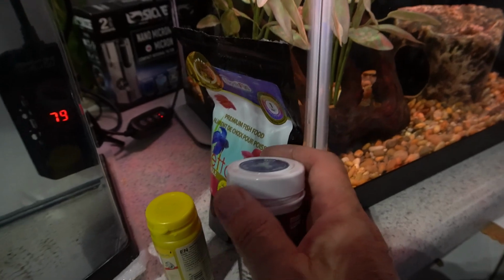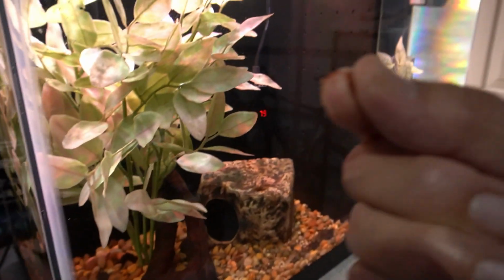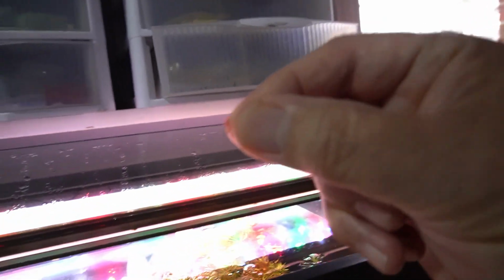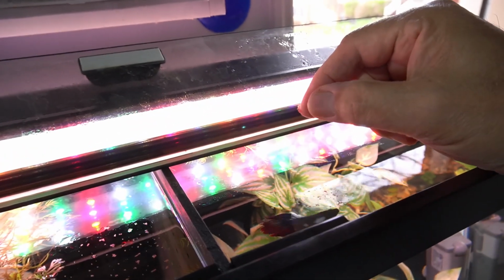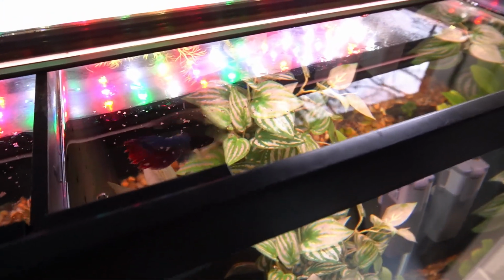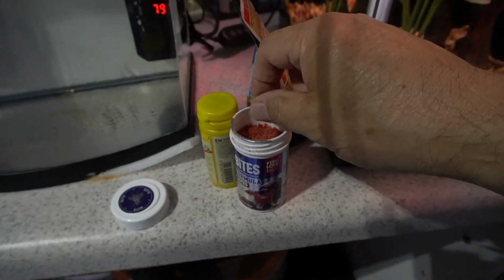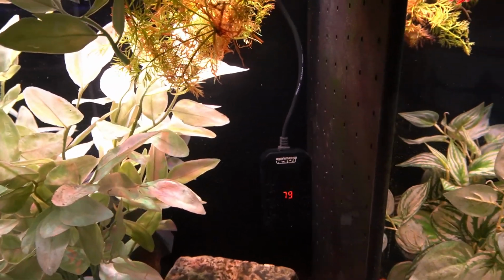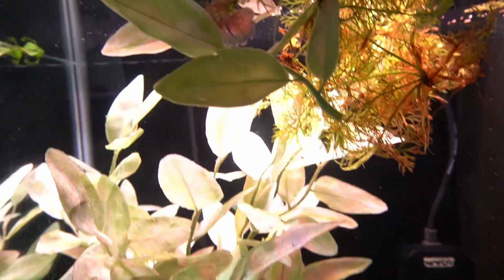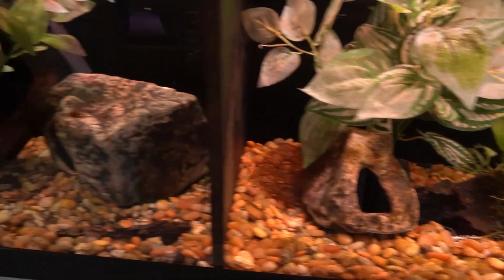And I feed them just once a day. They get really just a teeny pinch of food. I'll show you. About a nickel size of food. Not even the full small pinch. And that's what they get for the whole day. And then I'll also drop an algae wafer in there, and sometimes some shrimp pellets, things of this nature, for the loaches and for the plecos.